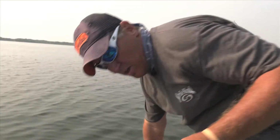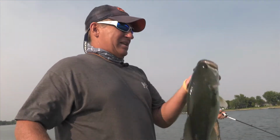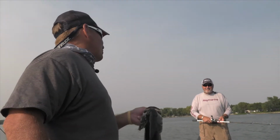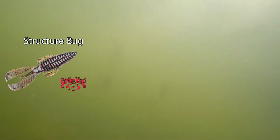So, I put that structure bug on, and I'd like to say that I had some scientific reason for doing it. My jig rod backlashed, so I just grabbed what was available. I actually flipped my jig out and I backlashed. And rather than take the time to get the backlash out, I simply reeled up, saw that it was a tangled mess, and I picked up a Texas rig, and I had that structure bug, that Strike King Magnum structure bug, the big one. It was black blue, perfect color, already rigged, and I flipped it out there, and I caught two of the nicer fish that I caught today, at least pretty quickly.